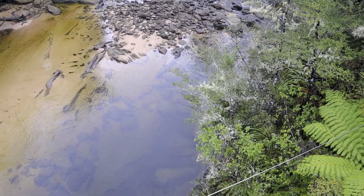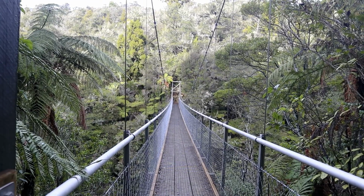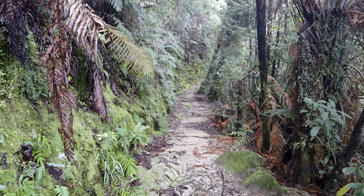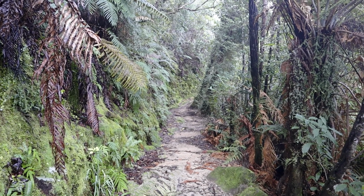We're probably about 60 metres up above the river. It's looking back over the suspension bridge. From the bridge, we're just sidling around the side of the hill to Bark Bay. It's about maybe 2.5 k's away.